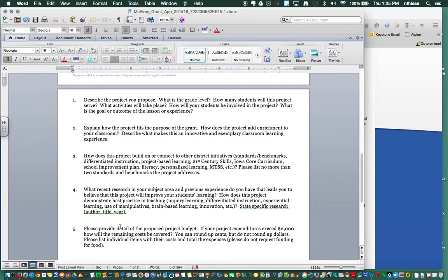Questions number 1 and 2, if you notice on the rubric, are each worth 10 points, and so they're weighted more than the others. This is your opportunity to explain to the reader what your project is all about. You don't say, we want a laptop to do such and such. You don't even have to mention what you need until you get to the budget question number 5. Questions 1 and 2, devote all your time, all your space to selling the reader on your idea. So that when the reader's done reading questions 1 and 2, he or she should know exactly what you're going to be doing in the classroom.